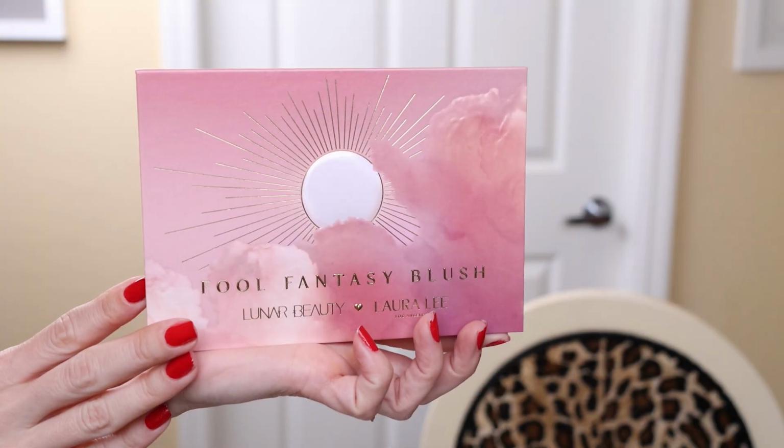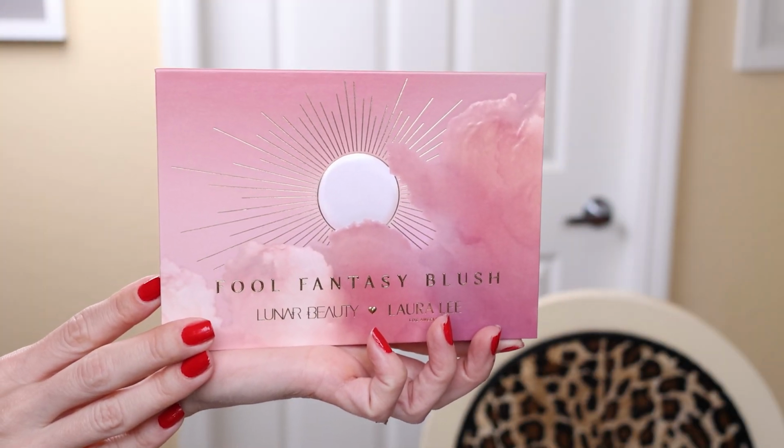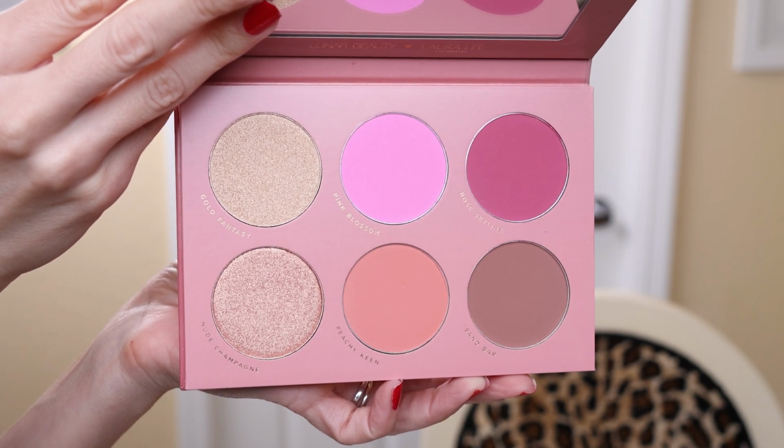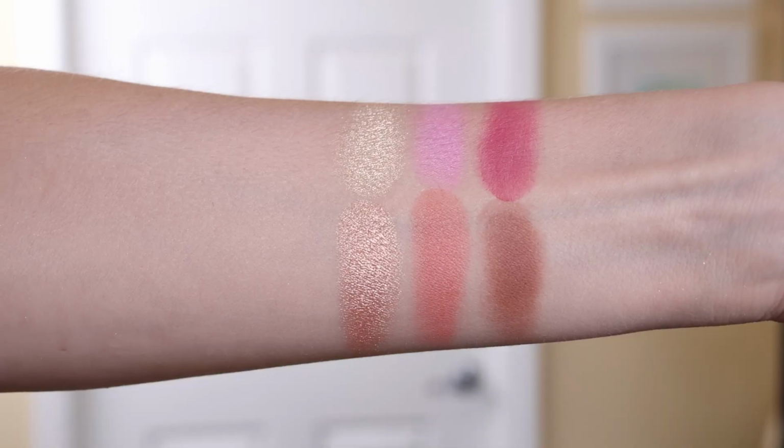And then the last face palette that I want to talk about is the one from Lunar Beauty in Laura Lee, Los Angeles. This is the Full Fantasy face. Well, it's called Blush, but it does also have highlighters in it. Packaging, 20 out of 10. So beautiful with the raised elements like Lunar Beauty usually does. And these blushes are gorgeous. They blend like a dream. I love the different variety of tones that you're getting here, all very different, but they also work together if you want to mix them. They are a matte blush that's not flat matte.